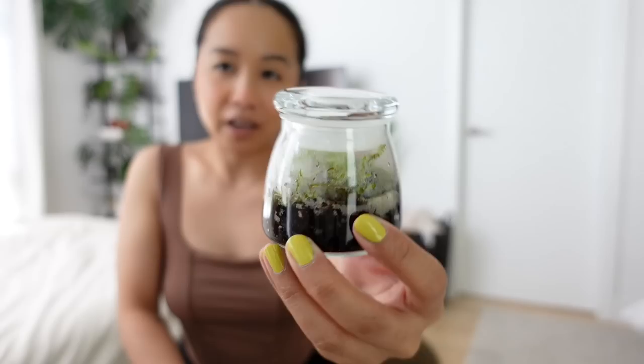And then the next one is this little moss terrarium that I have created. It's nothing special, okay, you guys? I'm not like a terrarium artist. I do think it's a form of artistry, so don't laugh at me.